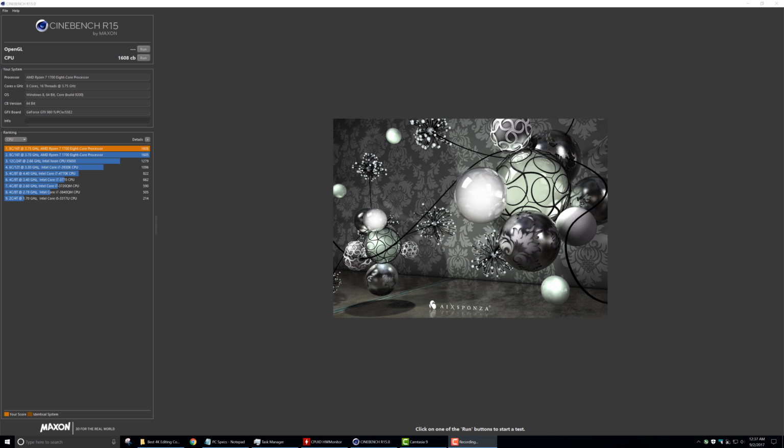Hey guys, so I just ran two Cinebench tests and it took about 30 seconds, but it gives a good general idea of the CPU performance and how well it performs as a workstation overall. Anyway, my two scores were 1608 and 1605.